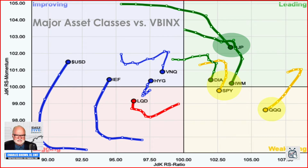So once I know that I want to stay in growth for this program, now we're going to look at the major asset classes versus VBINX, which is a balanced fund that's 60% stocks, 40% bonds. What this tells me, again, at a glance, and that's why I like RRGs, you get so much information at a glance: QQQ, which is our Nasdaq, weakening, SPY weakening, DIA, IWM all weakening. I've got to look at DJP. I'm really not a commodities person, but there's really no way to ignore this. It's in the leading quadrant, even though it's losing momentum.